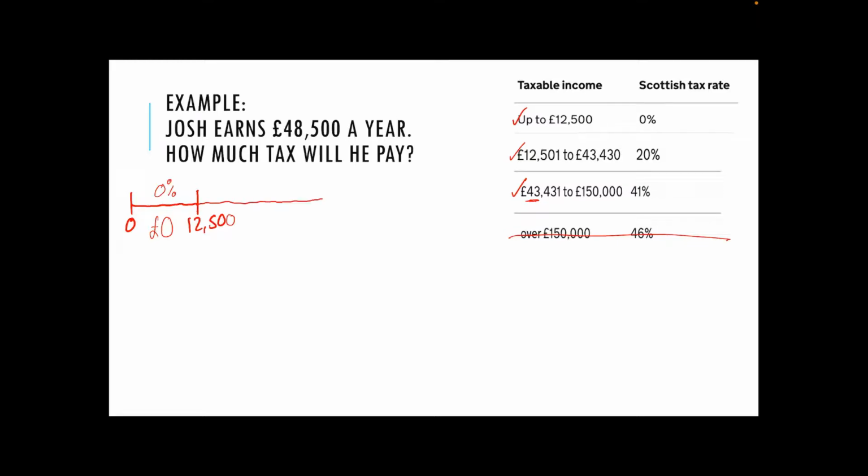So my second bracket then is going up to the full amount, because we contain that entire amount, so I'm going to have to write down the £43,430. So this time we are going to do the 43,430, take away 12,500, and that is going to give us £30,930 at 20%. And then the rest of his wage then, so we don't reach the max of the third section there, we only go up to the 48,500, so that is the end of my third section. He doesn't earn any more than that, so we can't tax him on anything above that.